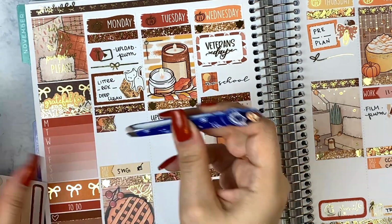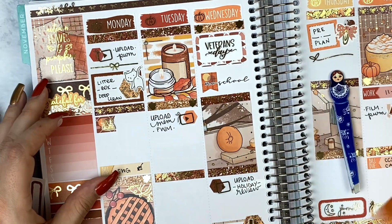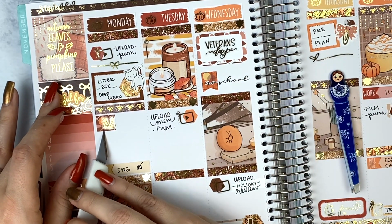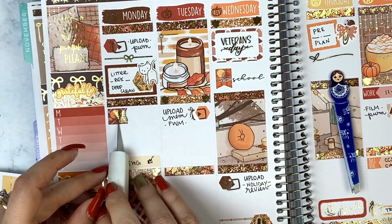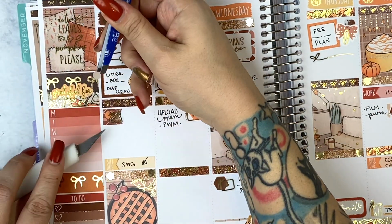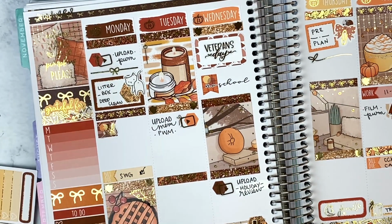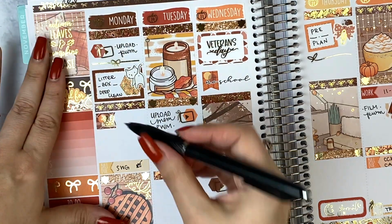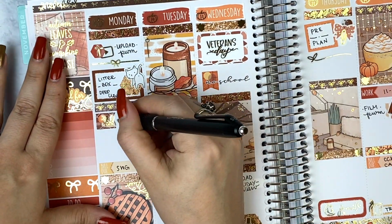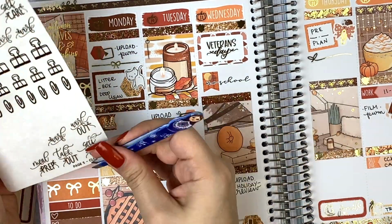Her script stickers are honestly some of the best. I don't know if it's her handwriting or what, but the font is so pretty. So I just used a workout script sticker. I was trying to layer the transparent dot to go underneath the sports bra, but I guess I should have put the dot first. Oh well. So that was just to mark working out.